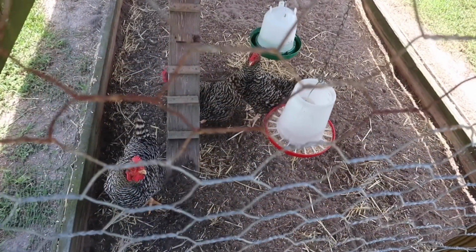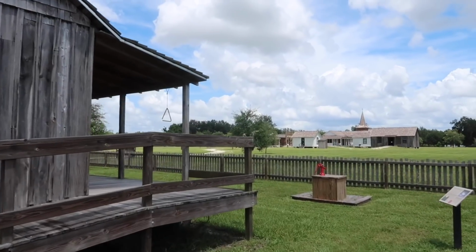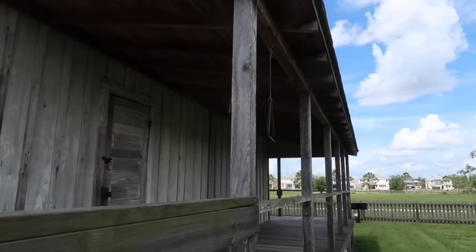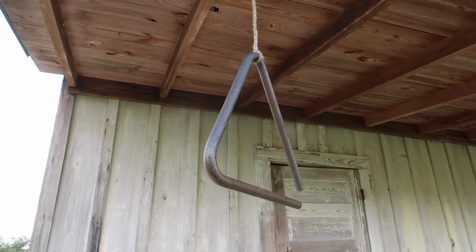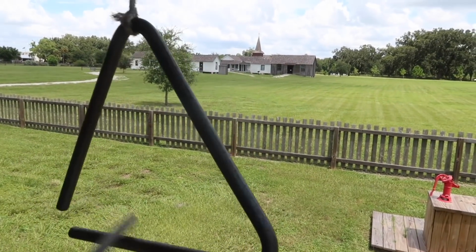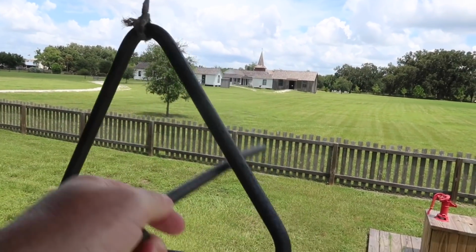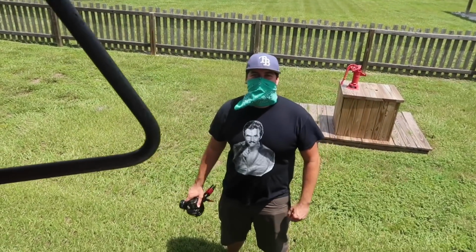Sounds good. I do believe I see a dinner bell. Yeah, right up here on the porch. Classic. Let's try it out. Come and get it. Supper's on. Come and get it. What's for dinner? There's not really any food.